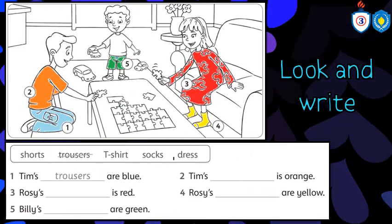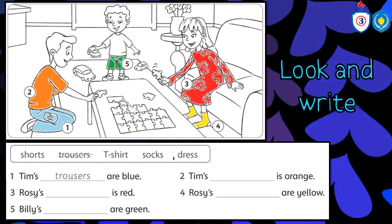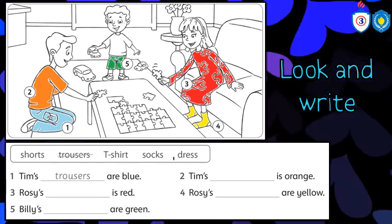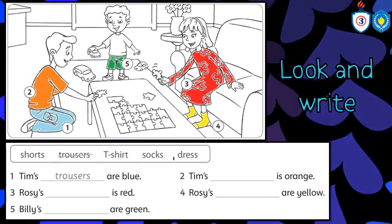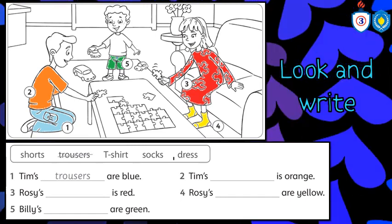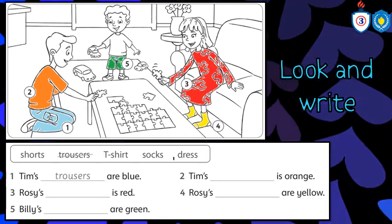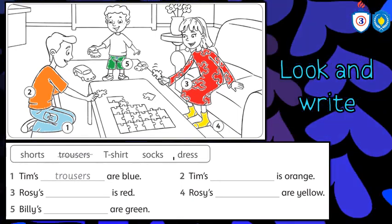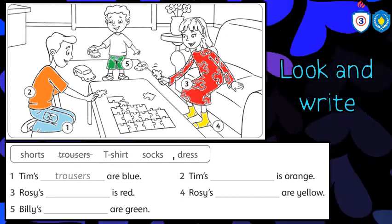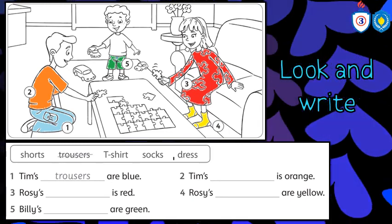Look and write. Now you've coloured the picture. It should look like that. You've got to write the words shorts, trousers, t-shirt, socks, dress. Number 1, Tim's trousers are blue, so Tim is the big boy. Number 2, Tim's is orange. Wow, it can't be shorts. It can't be socks. It can't be a dress, because that's for a girl. So it must be t-shirt.